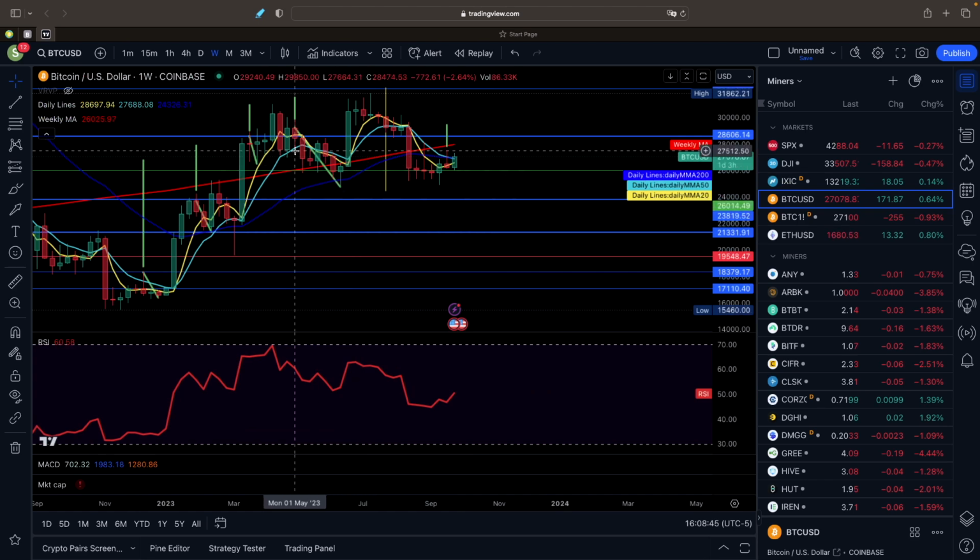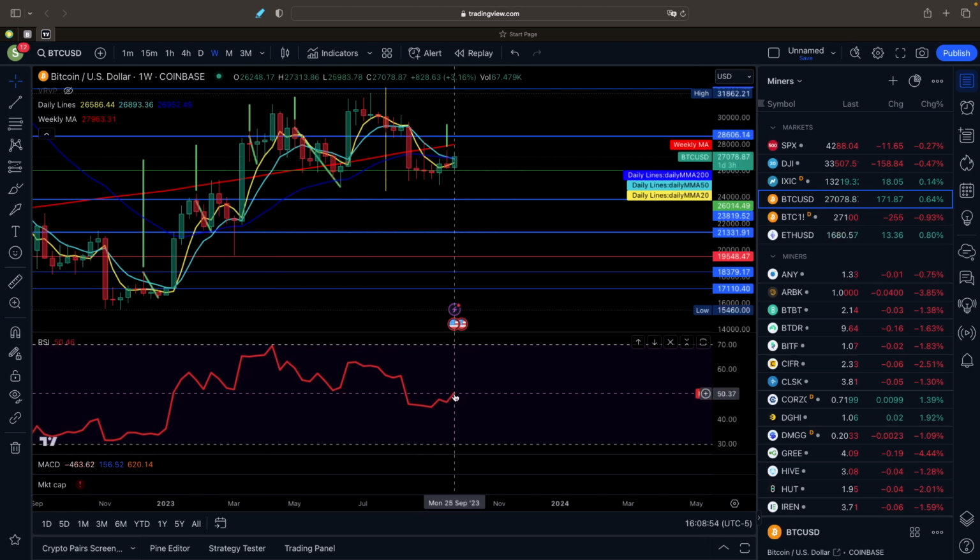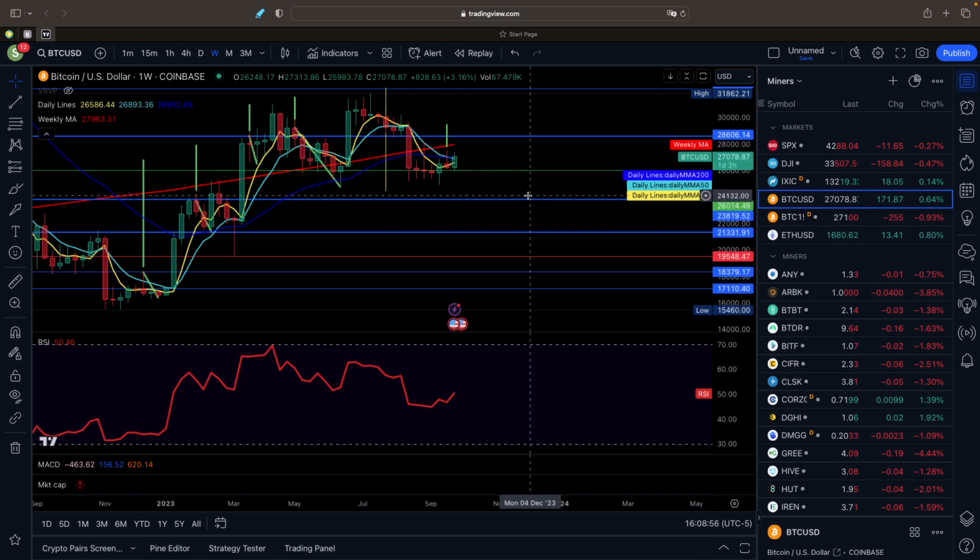We're obviously lower. The high on the weekly RSI was at 70, and the price at that point was at 30,000. We're way down to 50 now on the RSI, and the price is at 27,000 right now. So we're not too far, only 3,000 away from there. But I think this gives us more room to run up here, especially as we get into the halving event and then after the halving event.